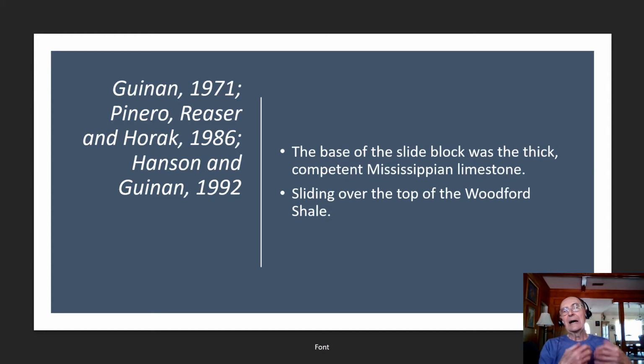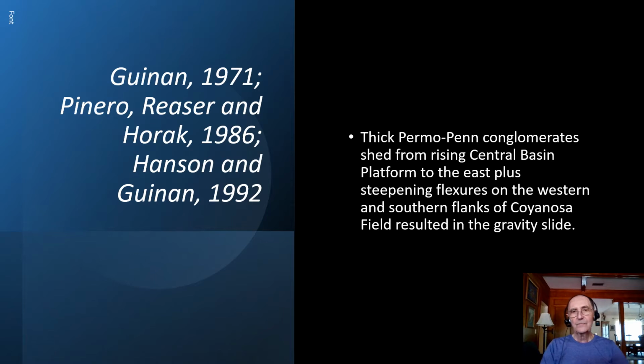The authors state that the base of the slide block was the thick, competent Mississippian limestone sliding over the top of the Woodford Shale. The authors also state that thick Permian and Pennsylvanian conglomerates shed from the rising Central Basin platform to the east, plus the steepening flexures on the western side and southern flanks of Cayanosa Field resulted in the gravity slide.